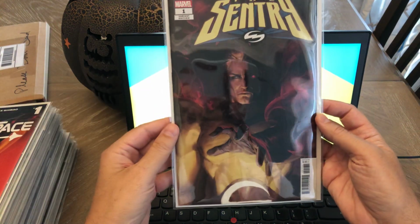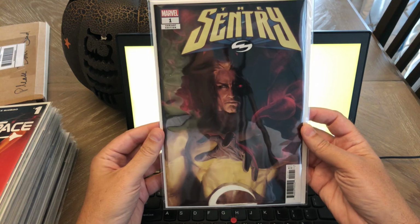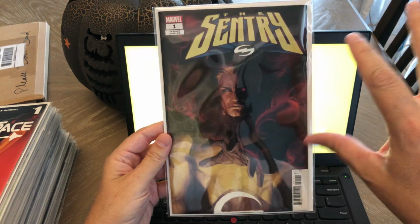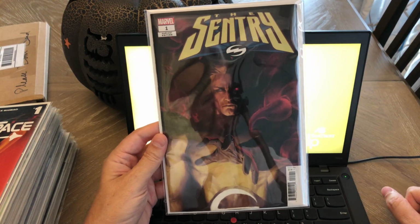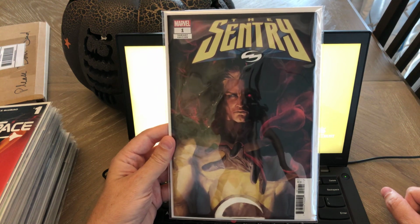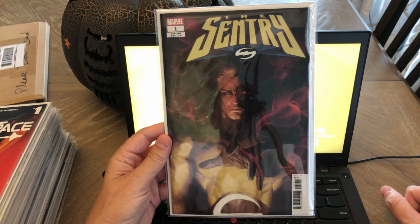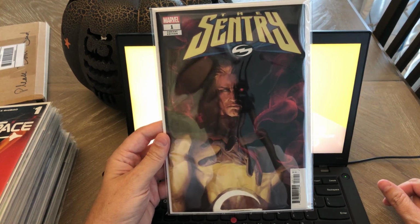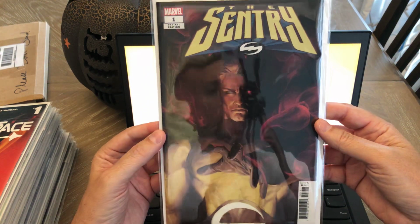So the Sentry series, I don't know if it's going to go anywhere, but in issues 4 and 5 there are some developments with the Void. Maybe the Void has a tie-in to Null. There could be some things there that come out, so this could be a hot series. I think there's only going to be 6 or 8 issues, if I'm not mistaken. It's not an ongoing, obviously a mini series, but a really cool cover.